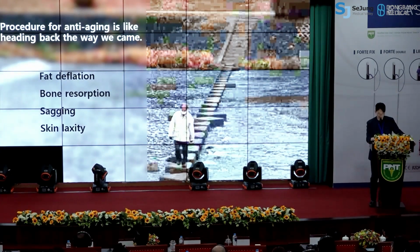I explain to my patients that aging has a sequence, like crossing a stepping stone bridge. In the same way, for a natural anti-aging effect, we should head back the way we came. Restoring sagging and skin laxity with lifting is first. Then restoring bone resorption and fat deflation with filling is next.